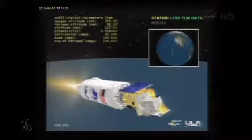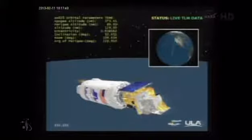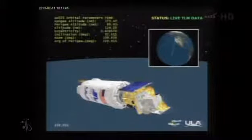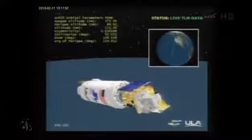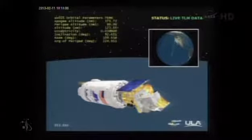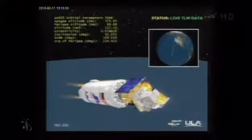Shutdown signatures are normal. The vehicle is maneuvering to its PTC attitude, and we are starting our spin up and roll. We've completed that. We're now maintaining a 1 degree per second PTC roll. Continuing to see normal settling.